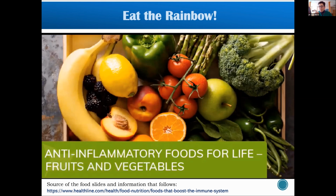But each and every plant, there's over 2,000 different phytonutrients that we get from plants. And the different phytonutrients are what was protecting the plant during their own lifetime. So if these are the nutrients that protected the plant, if you take it, then think about your food as medicine, and it's going to then protect you.